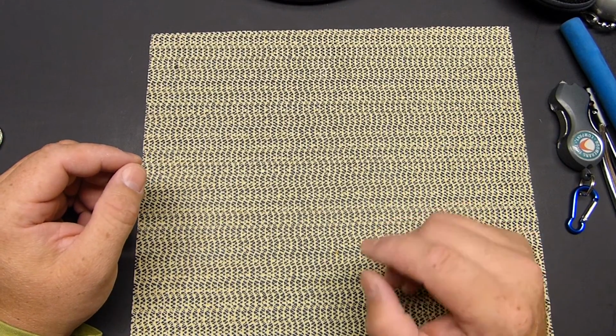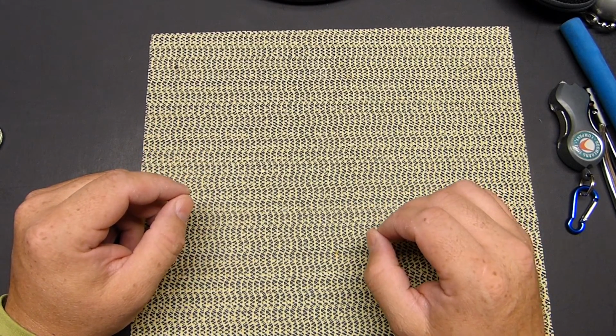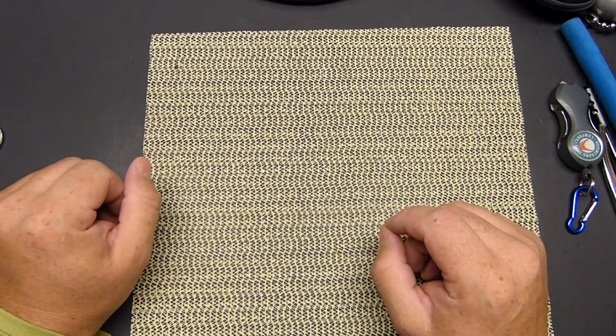I personally, since I have video running all the time, weigh the fish immediately just in case there's any mishaps. I at least have that documented. But that's the Myclone stringer.